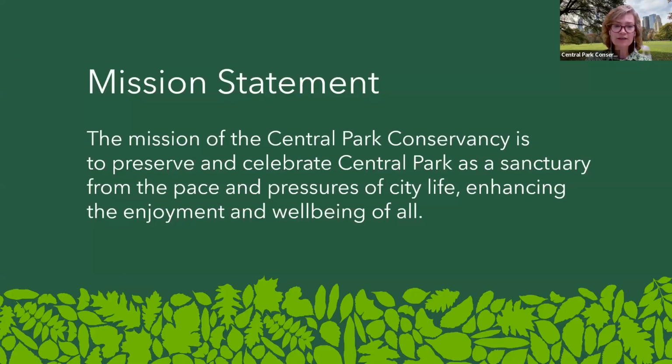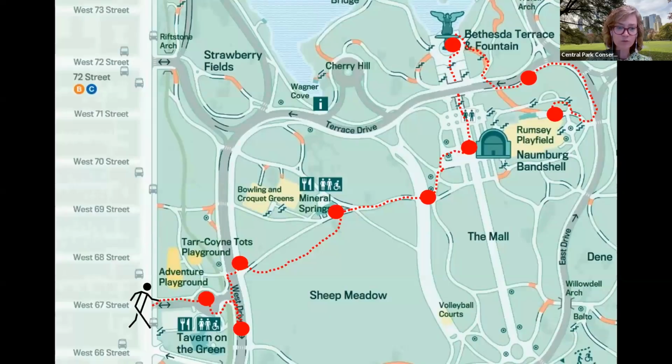Now, our mission here, as always, at the Central Park Conservancy is to preserve and celebrate Central Park as a sanctuary from the pace and pressures of city life, enhancing the enjoyment and well-being of all. Now, on our walk today, we are going to take a little walk starting at West 67th Street, and then we'll head kind of northeast across Sheep Meadow, a quick look at the mall, at Bethesda Terrace, and then a look at the area we now call Rumsey Playfield.